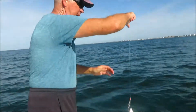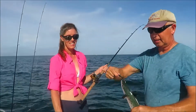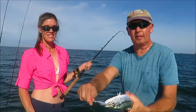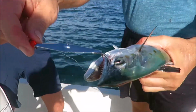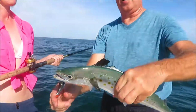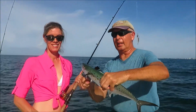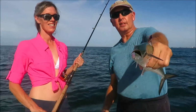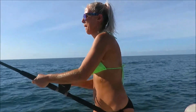Spanish mackerel. There we go. Yay. Spanish mackerel, you see the little spoon there? That's like a number two Clark spoon. Really imitates the size of the baitfish that these guys are feeding on. You can see them? Nice little average-size Spanny Mac. Good job. Nice.